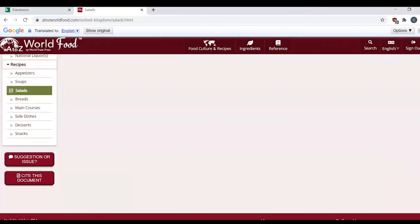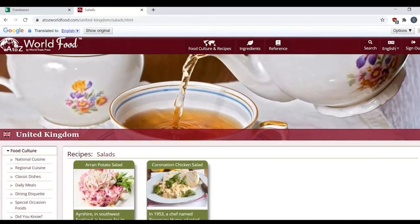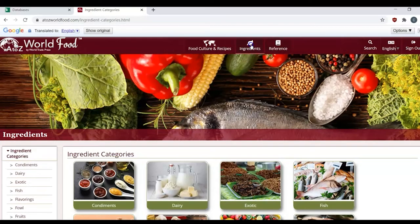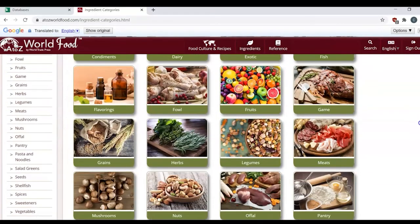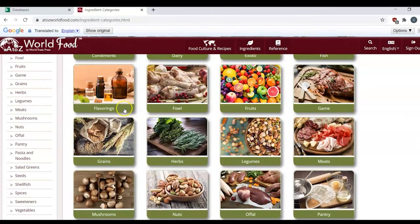Let's leave recipes behind and travel up to the top of the page again, next to the food and culture icon. We're going to select ingredients. Wowzers! It has 23 categories. Let's select flavorings. Here's 22 more subcategories.